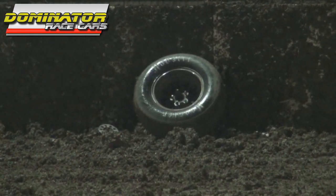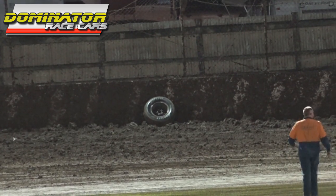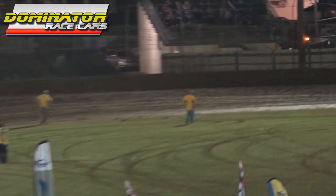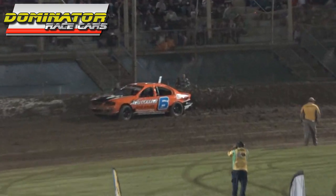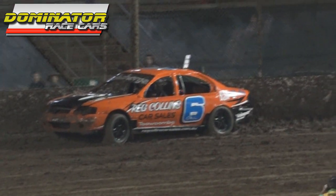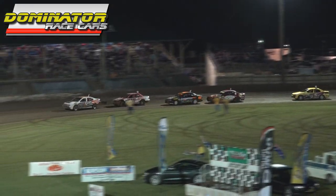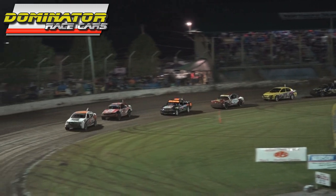Well, at this rate, we're not going to get very far. So Russell Harris is the leader, and it's Corey Stein. I think you'll find that Steve Downs, green lights are back on.